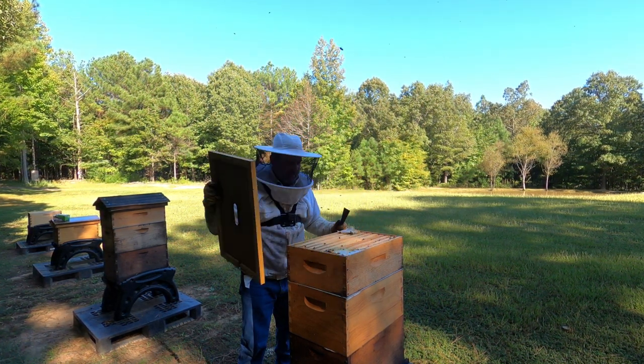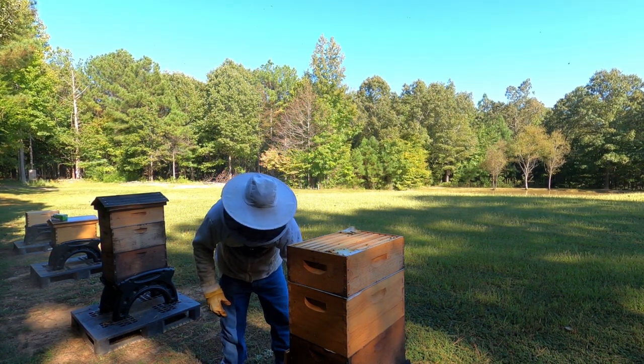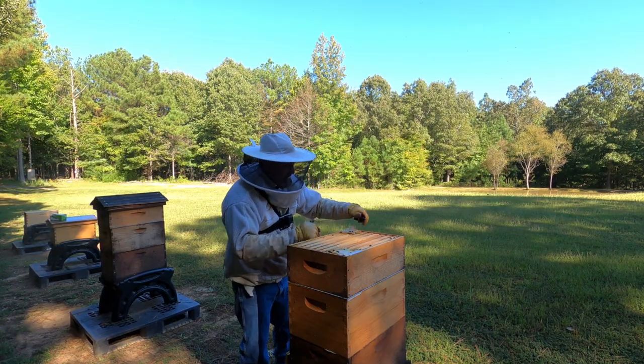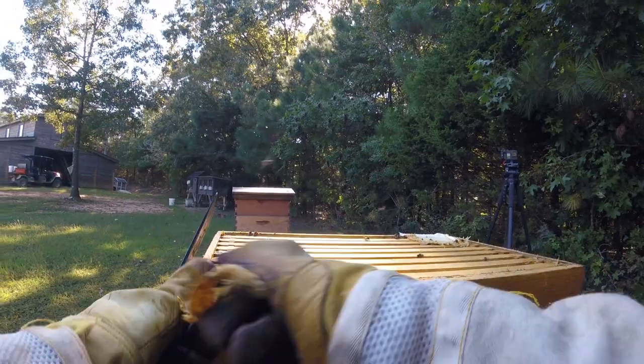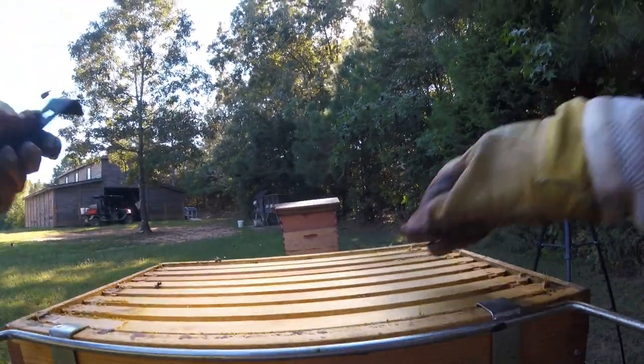All right. Honey super. I smell honey. You can actually smell honey, guys. You really can. Let's see how the small hive beetle situation is. Not too bad. They sure have propolized these though. Yeah, not too bad on the small hive beetles in here. Curious of how the honey situation is.